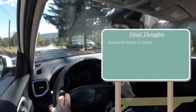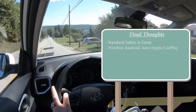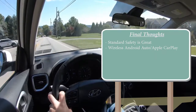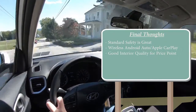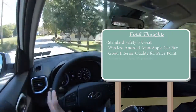I love that Android Auto and Apple CarPlay is wireless. It's really one of the biggest features for me personally, being a car and a tech guy. Good interior quality for this segment. Again, it's pretty basic, but compared to some of the other cars in this segment, it's really better than them, I will say that. And of course, contributing to its overall great value, again, you have the best warranty out there.